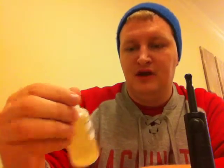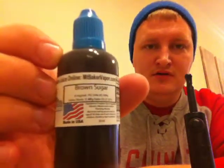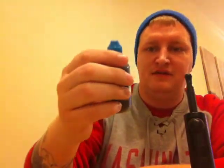and that is at 6 milligrams, 50/50, and 3 extra shots of flavoring. I'm going to get to that in a minute. Second, going to be brown sugar. Same stats, 50/50, 6 milligrams, 3 shots.